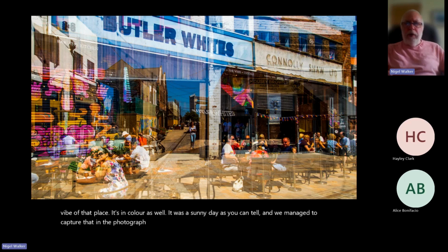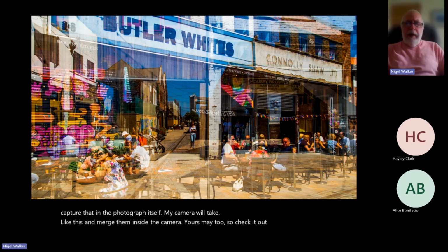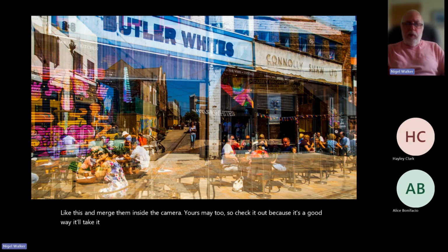My camera will take photographs like this and merge them inside the camera. Yours may too, so check it out because it's a good way. It'll take a bit of practice, but it's worth sticking with.